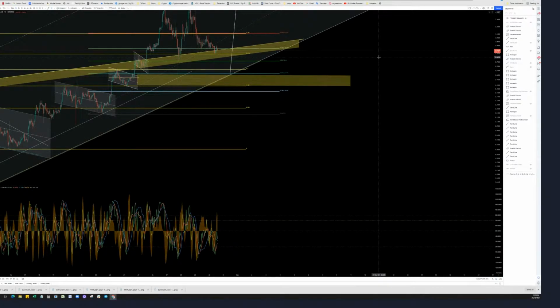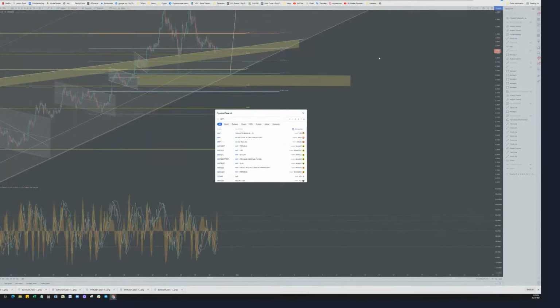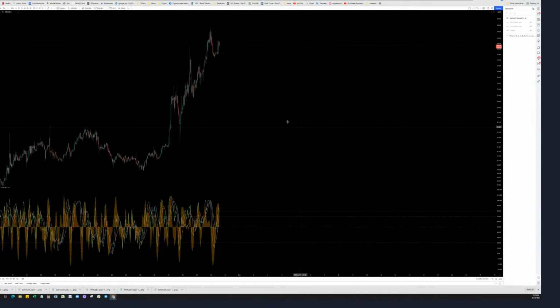I'll just do this for a sec. HNT. I can't short it. I could short it. No, FTX won't let you short it either. Bugger. Perpetuals. Okay, Binance has it. No, can't. Not my current settings. Let's see.